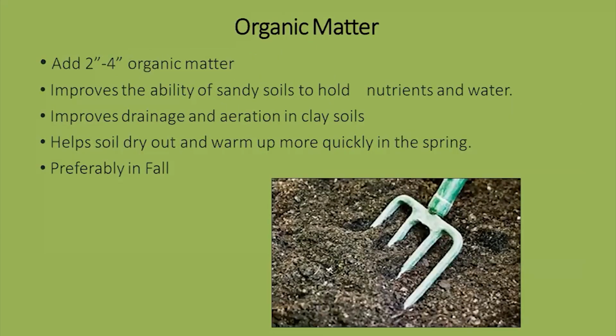Adding organic matter. It's a really good idea to add 2 to 4 inches of organic matter into your vegetable garden area. This will improve the ability of the sandy soils to hold the nutrients and water. It also will improve the drainage and the aeration in the clay soils. Also, a nice thing that it does, it helps the soil dry out and warm up more quickly in the spring so that you'll be able to get those cool season crops in the ground sooner. But as with checking the pH and adding lime, it is also preferable that you add the organic matter in the fall. If you don't and you need to add that organic matter into your soil before you plant in the spring, then that is still doable.